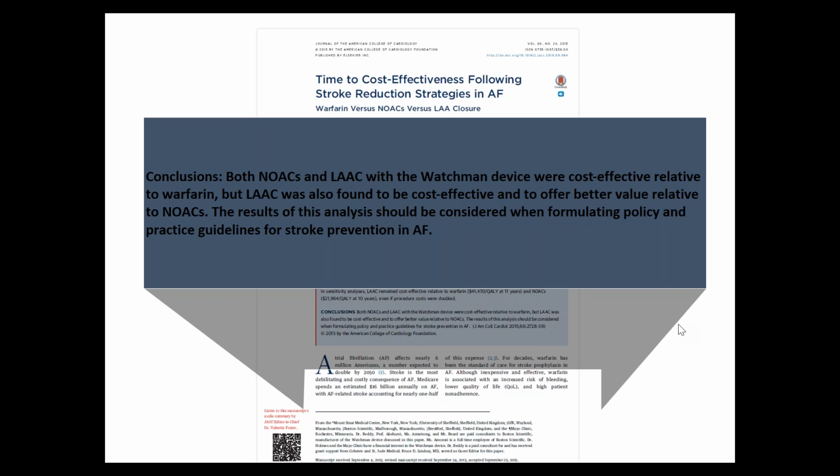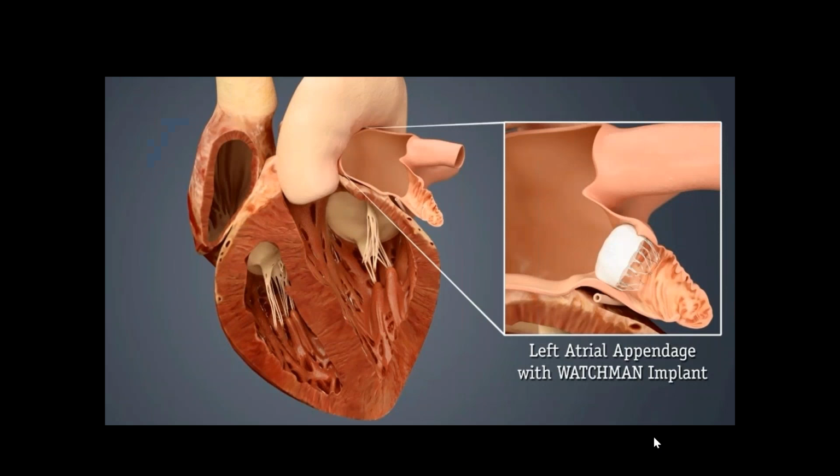And this is a big part of the reason why this got FDA approved: it's cost effective, it's safe to put in, and the data is excellent on it. So here again is a picture. This is the Watchman device in the appendage. What I want to show you now is a video that shows the procedure, and I'll talk you through it. So this is our catheter. This is the device, how it comes out and is deployed.